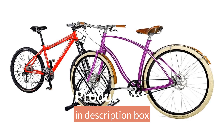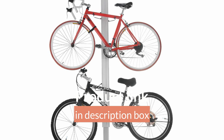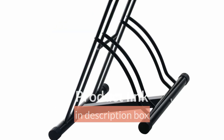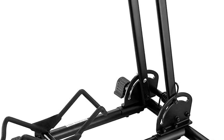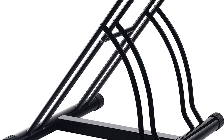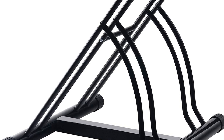Material: the RAD Cycle Mighty Rack is made of heavy-duty steel with a black powder-coated finish to prevent rust and corrosion. Assembly: the rack comes with all the necessary hardware for assembly, and it is easy to put together with the included instructions. Adjustable: the arms that hold the bikes are adjustable, so you can customize the spacing between them to fit different types of bicycles.